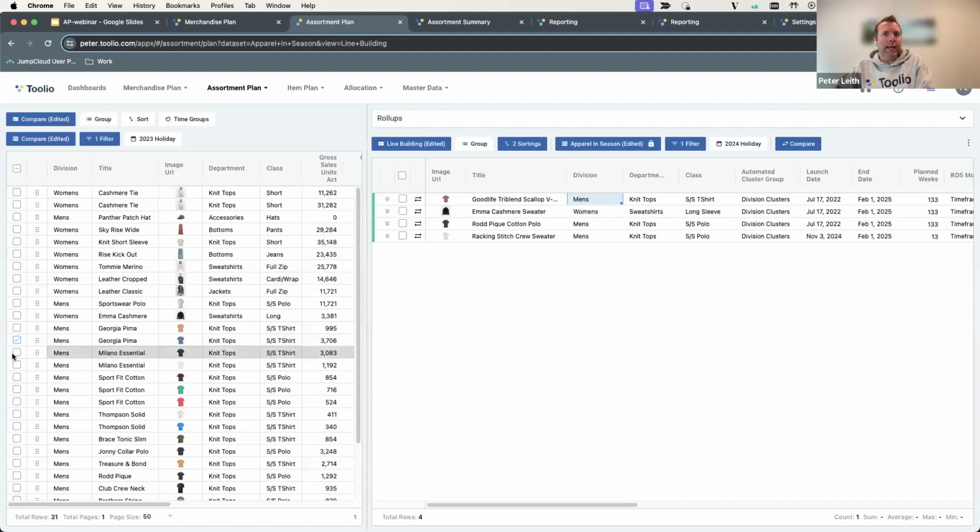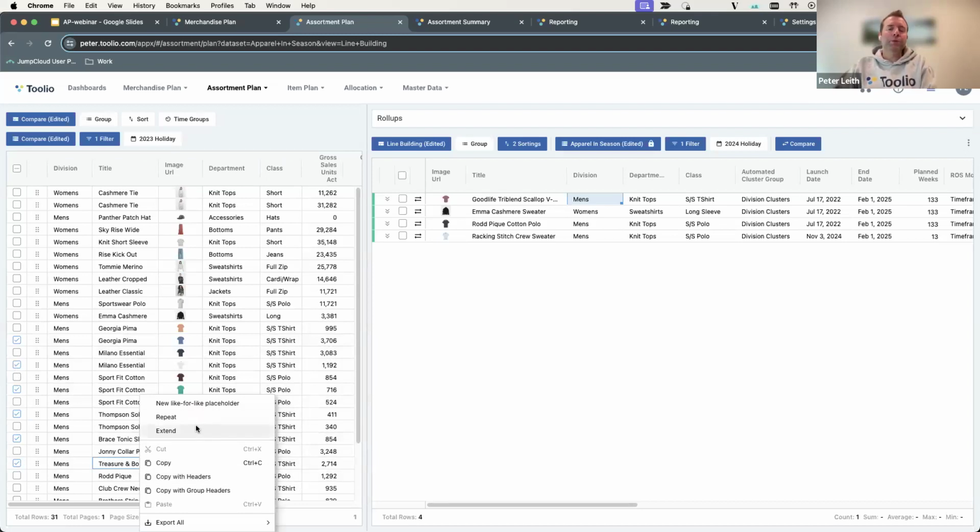And there's a couple of ways they can think about this. I can go and select a whole bunch of these products, and if I right click on them, I have the option of extending those products through the assortment. And that would be equivalent of a core product that is just going to carry forward. Very much like what we did with this Emma sweater, where we carried it into the future. I can just take that existing product and carry it forward, and the system will then plan it all the way through the season that I'm currently planning for, in this case, holiday 2024.